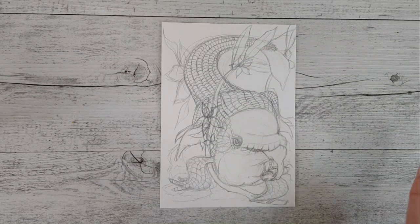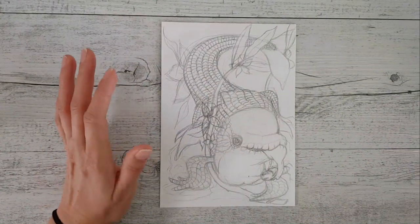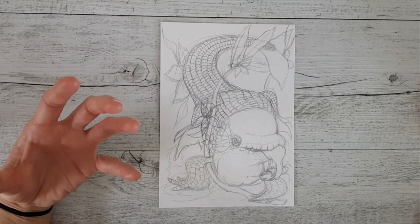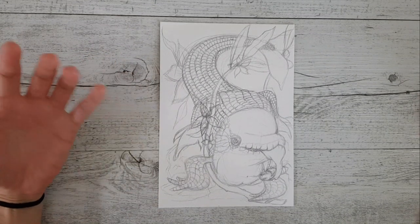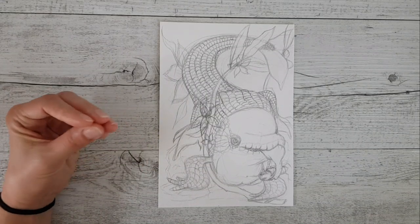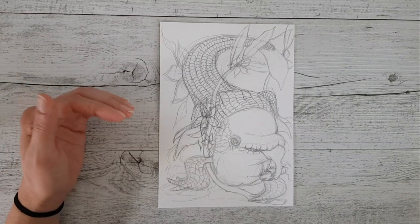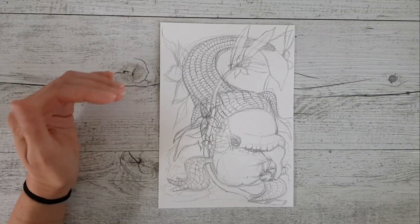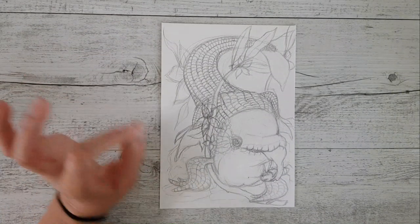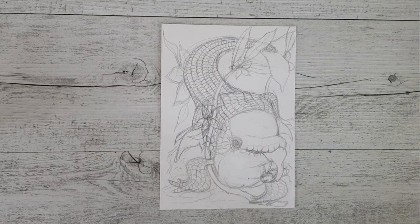It is, as you know, a beluga whale crossed with a blue tongue lizard. And the gnome element is that this creature doesn't live in the water. It lives in your garden. That's the gnome element, that it's in the garden. I tried to make him as cute as possible, and I really hope this is gonna turn out well.